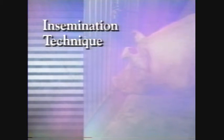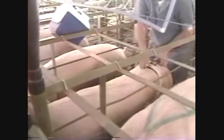Insemination technique. AI should always be conducted in a calm manner. If the female has to be moved for AI, be gentle and avoid unnecessary stress. A sow or gilt should be inseminated in the presence of a mature boar, preferably with nose-to-nose contact. When crates are used, it is best to move a boar in front of 2 to 3 estrus females for the stimulation and restrict his movement with gates.